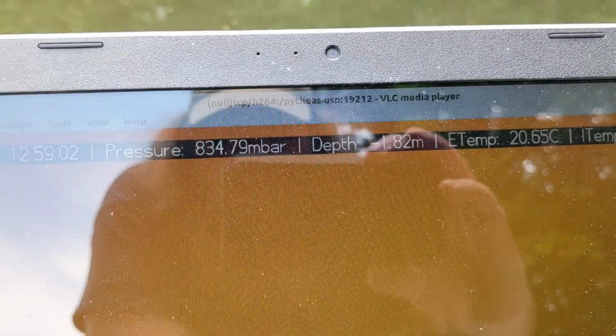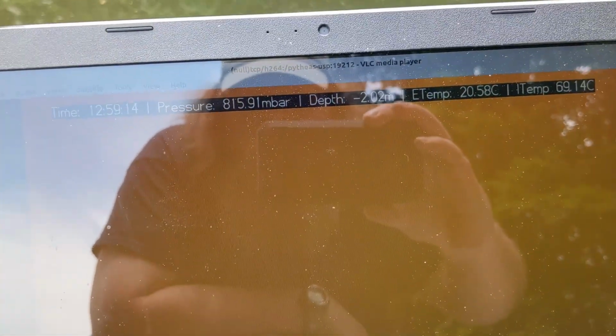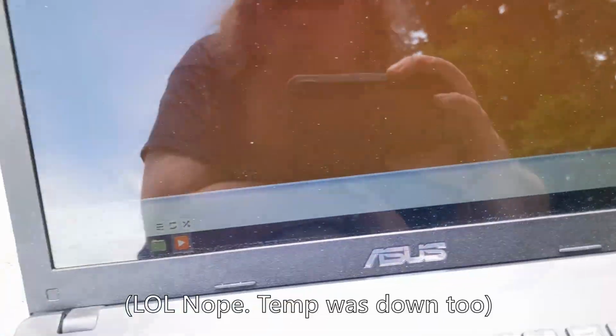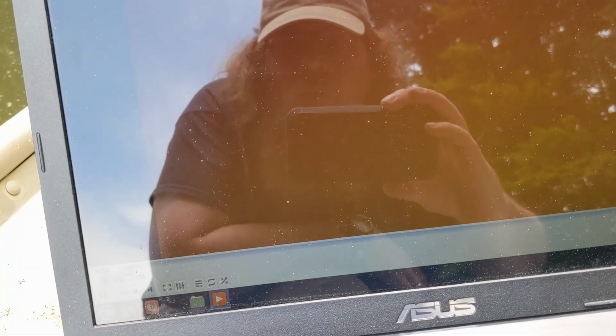The pressure sensor is not working accurately, and that means we're also not getting an accurate depth reading either, which is really irking me. There's not a lot I can do about it. But at least the temperature looks more or less right. So, yeah, at this point, it's just gonna sit here and we'll see what we capture.